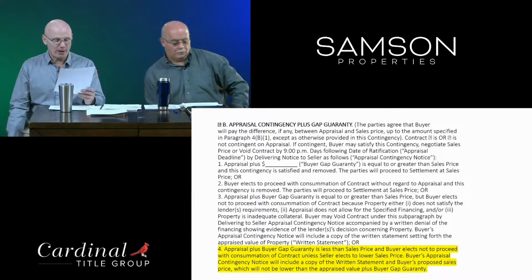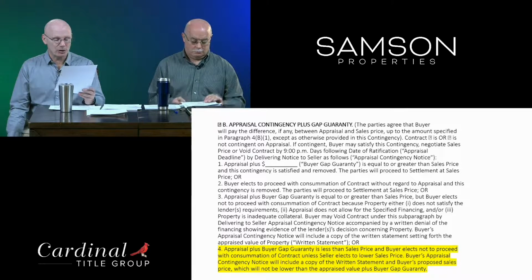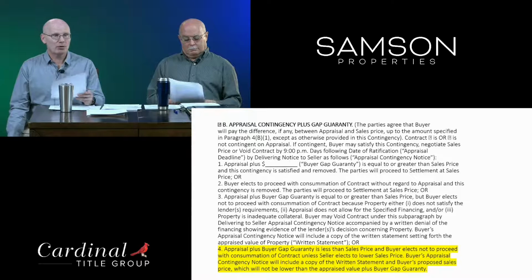However, upon expiration of the appraisal deadline, seller may, at the seller's option, deliver notice to the buyer, and the buyer will have 3 days to void the contract. If the buyer does not void the contract within those 3 days following delivery of the seller's notice, this appraisal contingency is removed, and the contract will remain in full force and effect without the appraisal contingency.